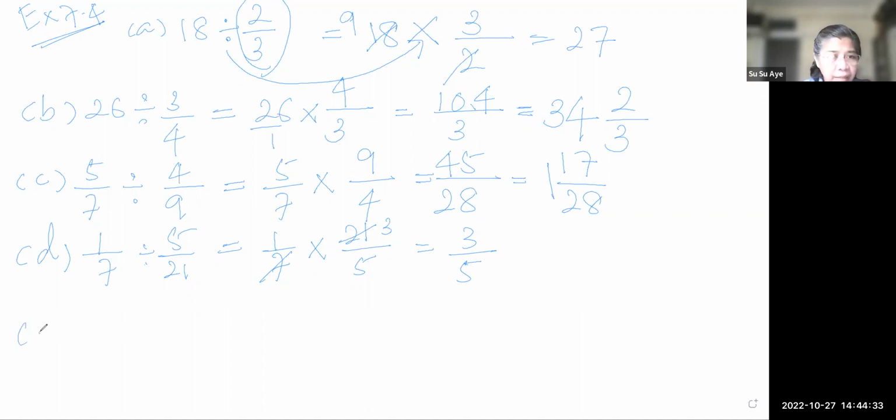Number E. E is 4 by 5 divided by 6 by 25. First fraction, copy again, 4 by 5.